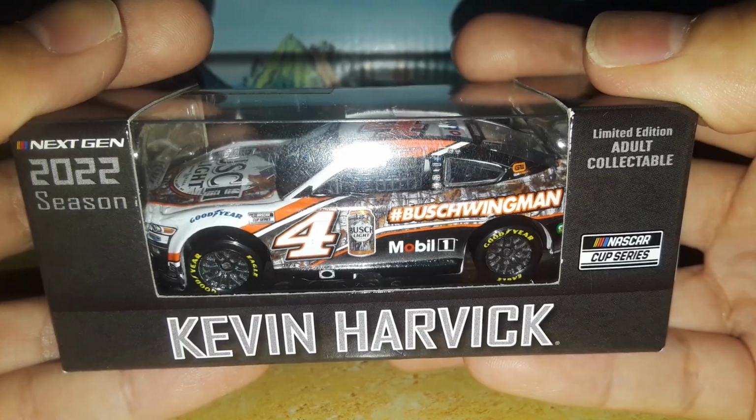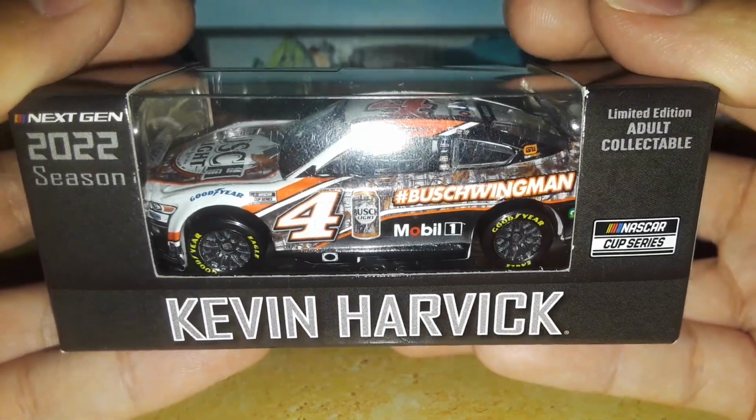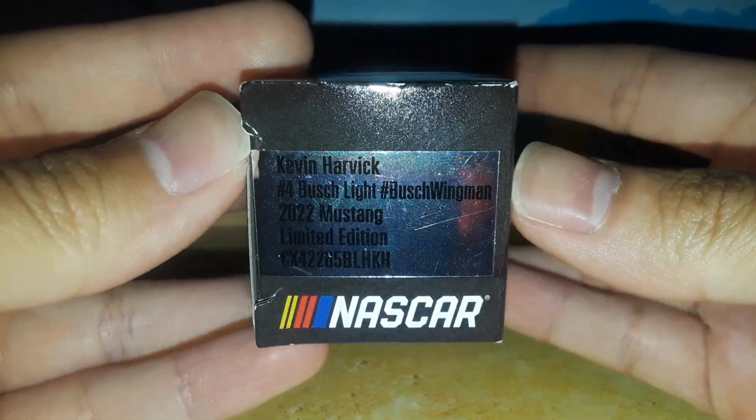So here it is, the diecast itself. Here's the box, of course, limited edition adult collectible. We are on a base for this one because it is an alcoholic diecast, so something to keep in mind for younger viewers.